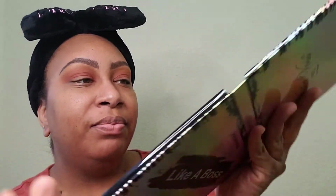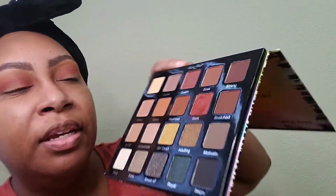All right, so I am going to use another brush. This is from BH Cosmetics, and it's the number 8 brush. It's just a smaller brush. And I'm going to use, let's see. I think I'm going to use Snatched, which is right there, okay? But we're gonna just put that color right in your outer V area and then just blend it up, okay? And we're not doing too much.